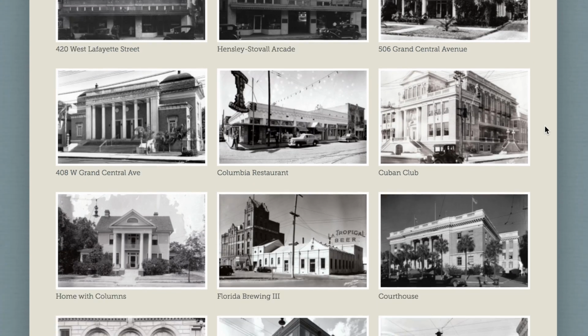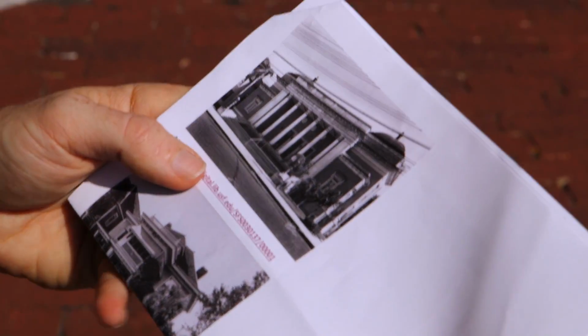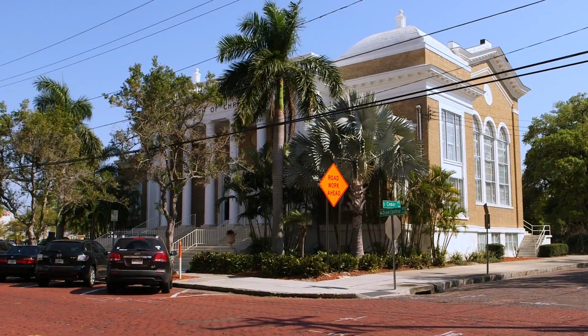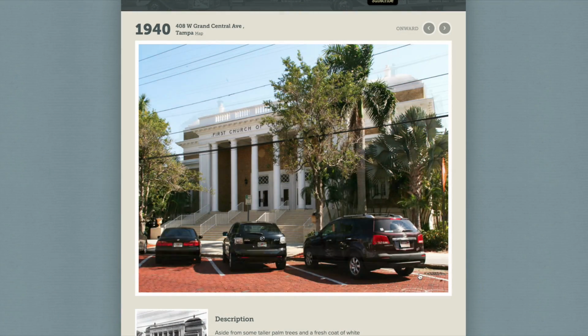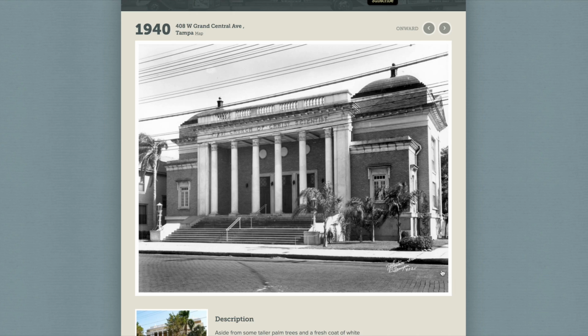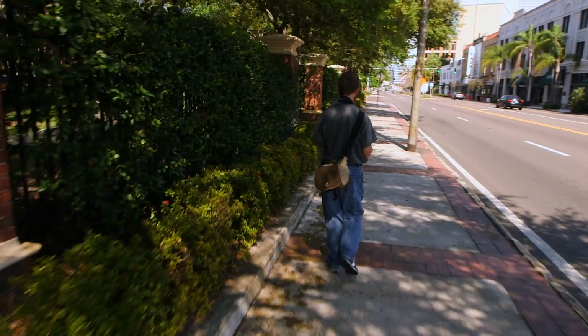1920 and 2017. I print out the historic photograph from the library, and then I'll go and try to line up as best I can. So looking at how the windows line up, how the door frame lines up, maybe the buildings next to it or behind it. I get a lot of crazy looks from people, but whatever I need to do to get the right angle, I suppose.